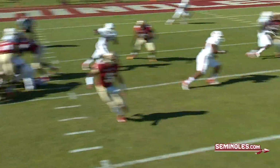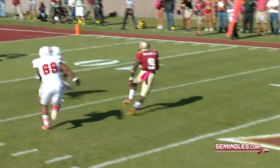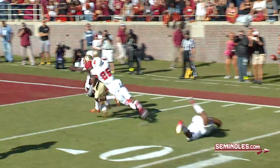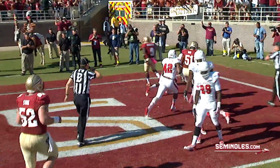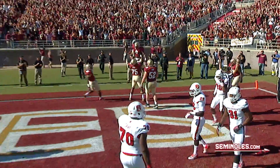Pitch to Carlos. Goes to the right. Got a block of it. Made a guy miss. He's inside the 10 to the 5. 3-2-1. Touchdown official. Carlos Williams. O-K-9. He ran over a tackler at the 5.